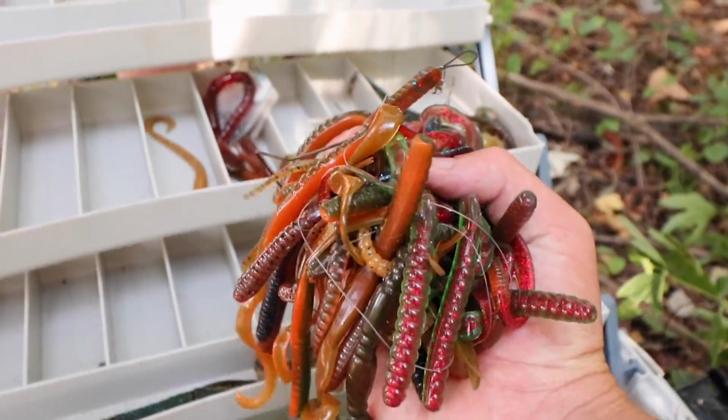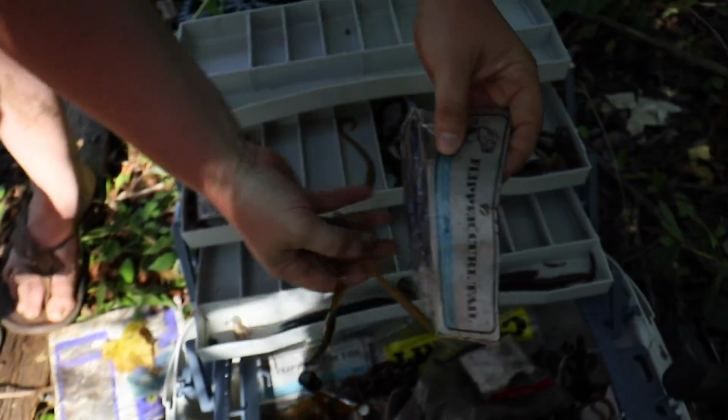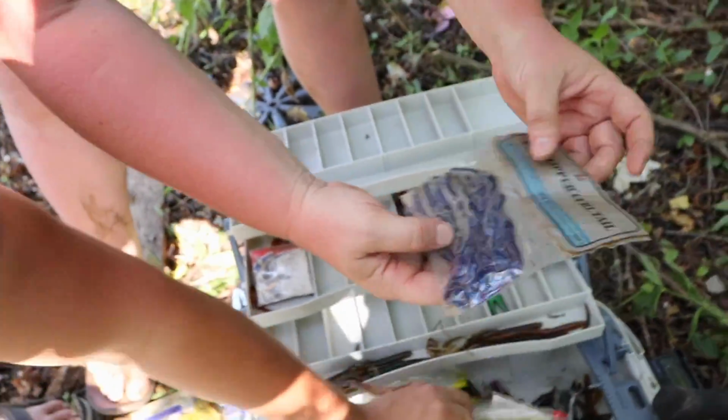Got you a Sharpie in there? Like handfuls of... These are Culprit worms, I'm pretty sure. He's got some Zooms, some horny toads. Oh, yeah. Flipper curl tail? I haven't seen those before. Those look a little bit older. Yeah, they are. Look at all these Culprit worms.